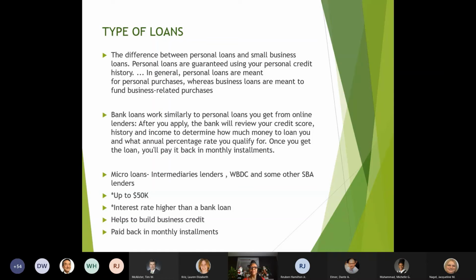Bank loans work similar to personal loans. You can get some from online lenders. Like I said, what's looked at is your credit score, your history, and your income to determine how much money you can secure for a loan. It also helps to determine the annual percentage rate that you qualify for. And once you get the loan, normally you pay it back in monthly installments.